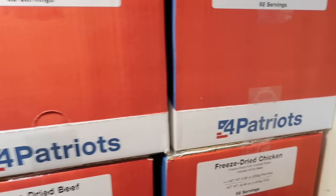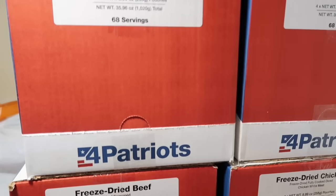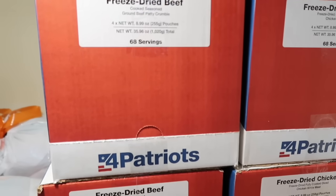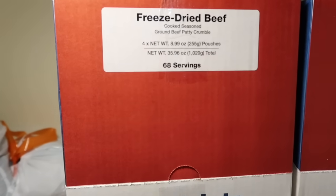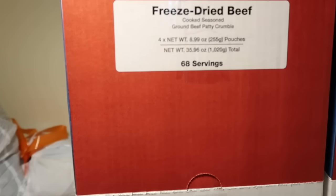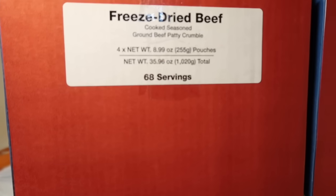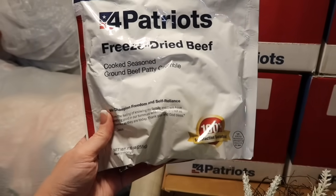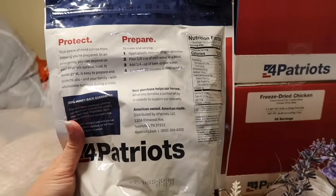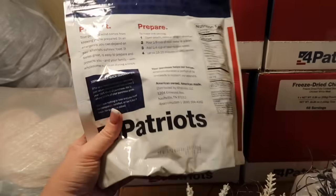This is another great company that we like using. There's a few others I'll be sharing with you in a little while that I also like using. In these boxes, there are four 8.99-ounce pouches. Here's what one looks like: cooked seasoned ground beef patty crumble. They share how you use it, how much water, and how long to cook it for.